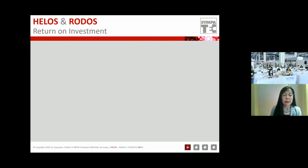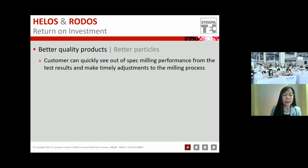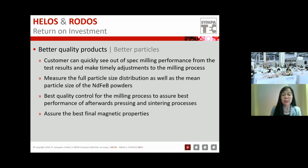Return on investment. With HELOS RODOS, customers can produce better quality products. Customers can quickly see out-of-spec milling performance from the test result and make a timely adjustment to the milling process. The customer can measure the full particle size distribution as well as the mean particle size of the NdFeB powders. Customers can best control the milling process to assure the best performance of the subsequent pressing and sintering process. Finally, customers can make sure to get products with the best final magnetic properties.